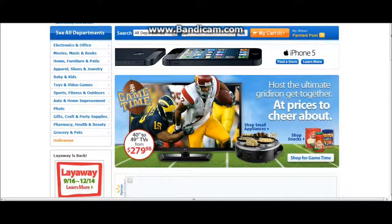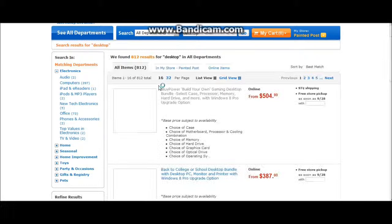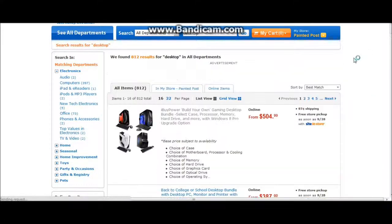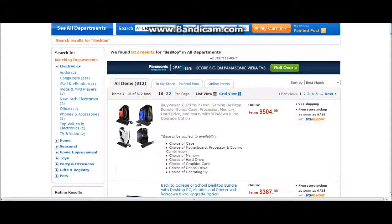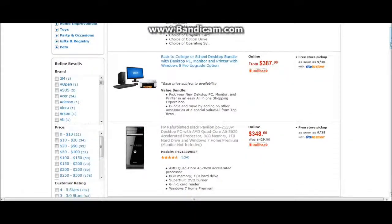So I'm just gonna go ahead and search up desktop. Common thing to search up. And also one other thing I'd like to suggest is do not get a laptop, because you will not get the same processing power or the video card power. The laptop doesn't have enough room for it. So yeah, it just doesn't.